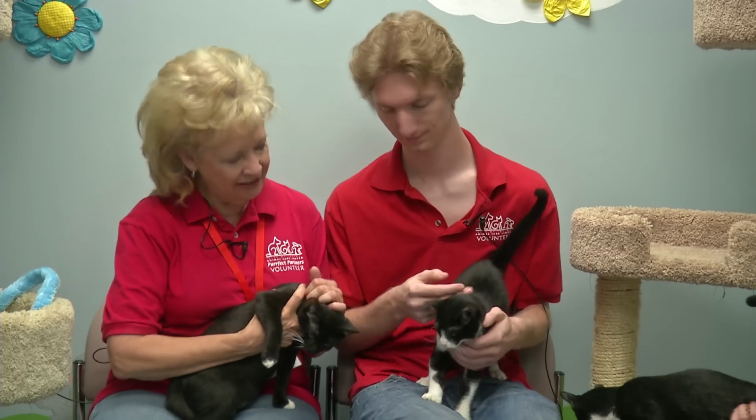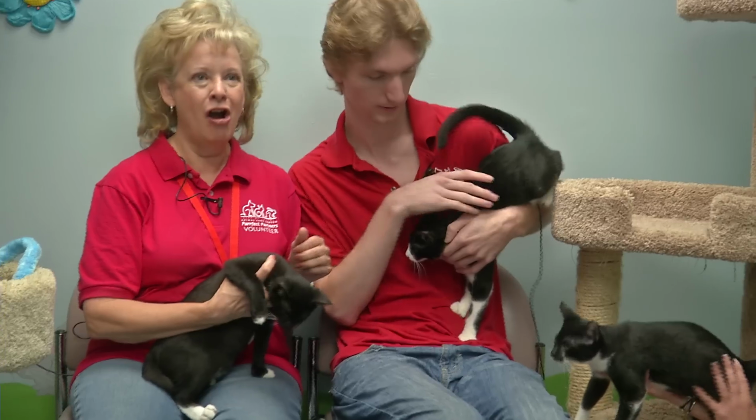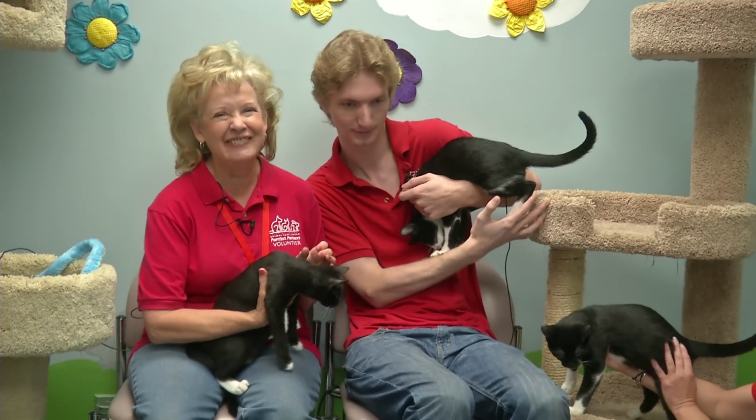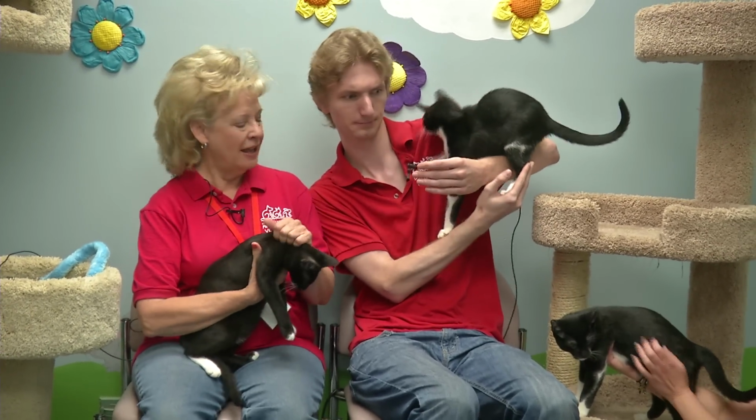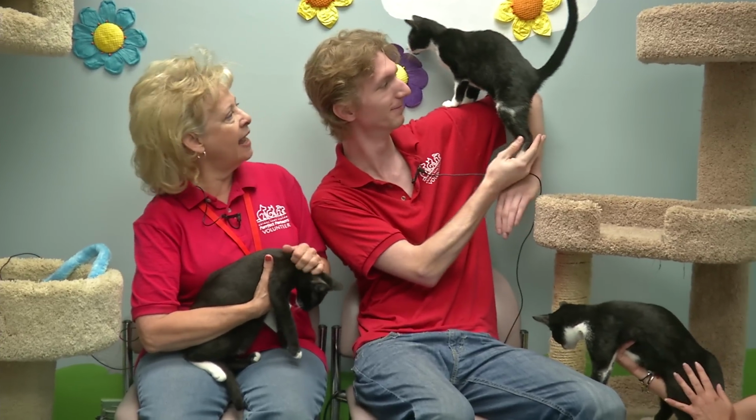Well, they're really sweet, really cute kitties, and I think they're going to be very handsome when they grow up. Oh, they're already very handsome. Precocious, too. This is Nickel, Shilling, and Quarter.